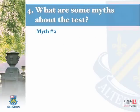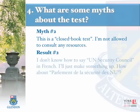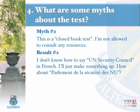Myth number 2. This is a closed book test. I'm not allowed to consult resources. Sometimes students don't look for outside help by checking dictionaries or other sources of information, and that leads them into trouble. On one instance, in one year, one of our exams made reference to the Security Council of the United Nations, and a student who needed to write about it in French didn't know how to say Security Council, and so that student simply made something up.